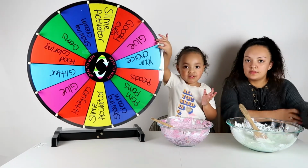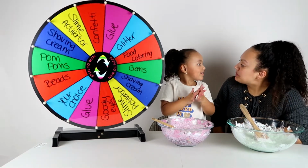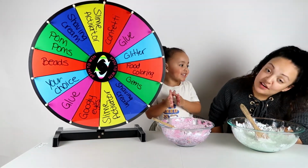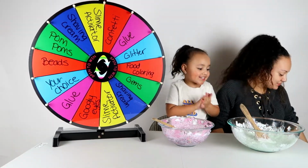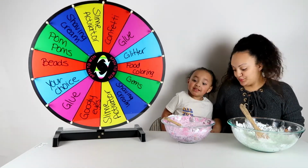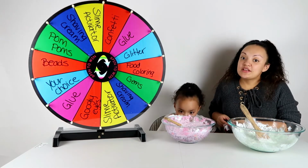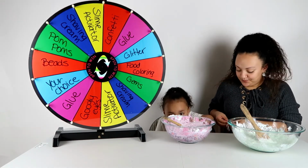Your turn. I'll spin for you. Are you just gonna be spinning for me? Yeah. Confetti. Again. Guys, we're going to keep going until Emma gets glue. Yep, because I need glue, because mine's not that soft. Because glue is the only thing she's missing.